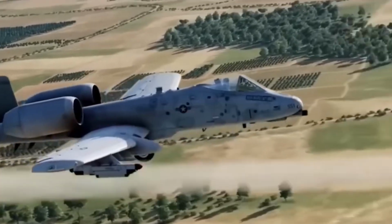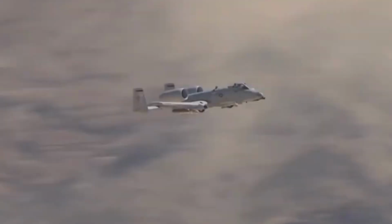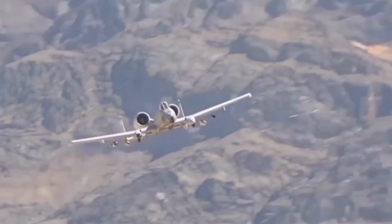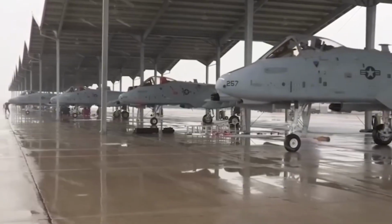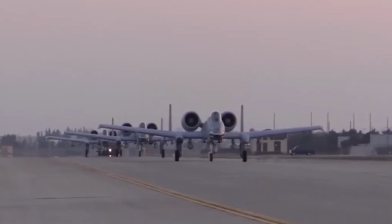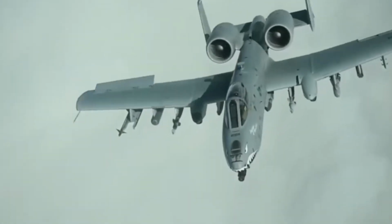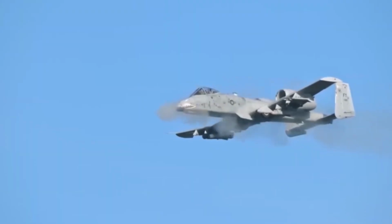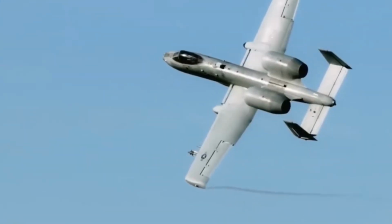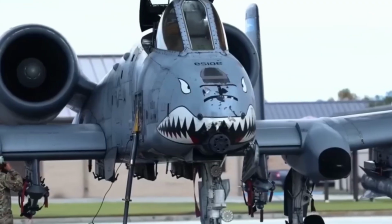One of the greatest legacies is doctrinal, the affirmation that close air support is not an auxiliary mission, but a core function in modern warfare. The A-10 insisted that an aircraft be specialized for CAS, leading to decades of tactics, training, and culture centered on supporting troops on the ground. Even as new platforms emerge, like drones and stealth fighters or multi-role jets, the ethos pioneered by the A-10, loiter, flexibility, survivability, and precision, will continue to influence how air forces conceive of supporting ground operations.